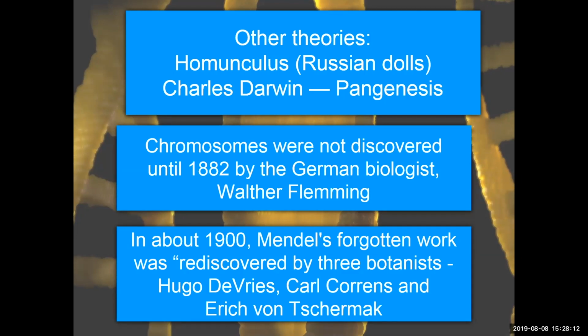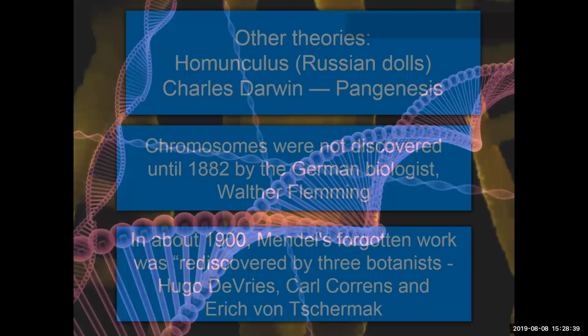It's very interesting that you might want to read the history of genetics, but it's interesting to see how much resistance there was to any of these ideas. Every time somebody said, oh, there's chromosomes, or somebody said, oh, Mendel was the guy who invented all this, there was always a major amount of resistance out there in the world.